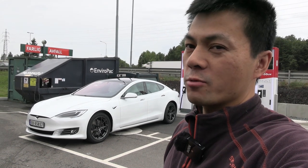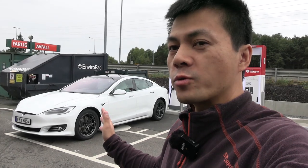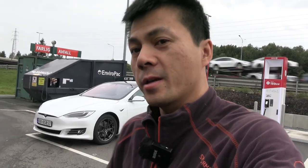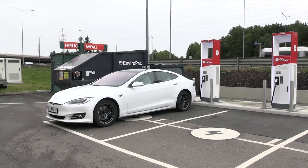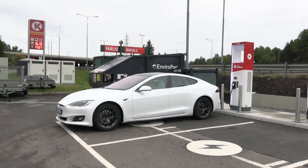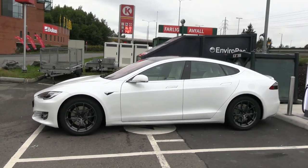Now, because of the Corona situation, we shouldn't travel through Sweden. So I have to do the Norway route this time. Yeah, unfortunately, but we will also see how fast the Norway route is compared to Sweden, or rather how slow it is.